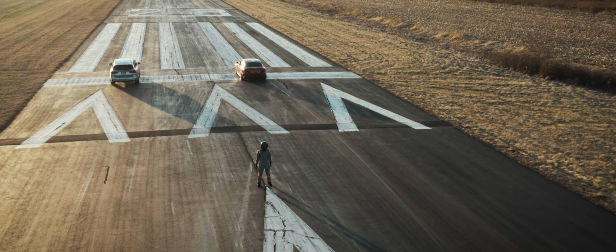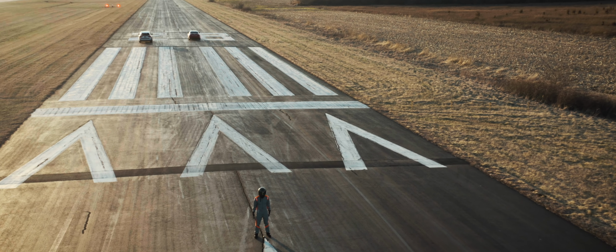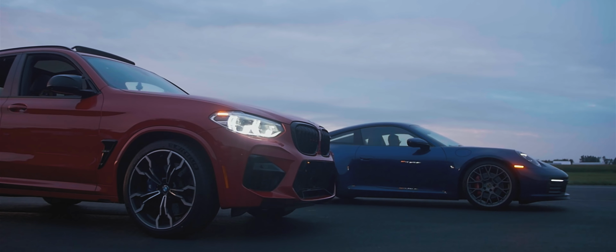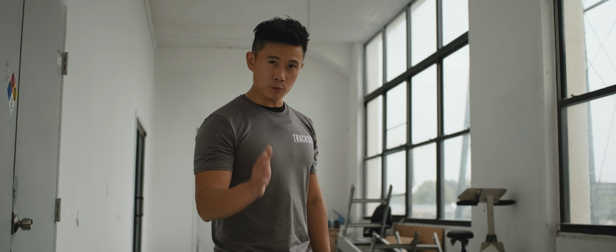And as always, we're going to be running them down our 3,500 foot long runway for a half mile sprint. Two rolls and a dig, best out of three wins. So without further ado, let's get to know our two fighters a little better.